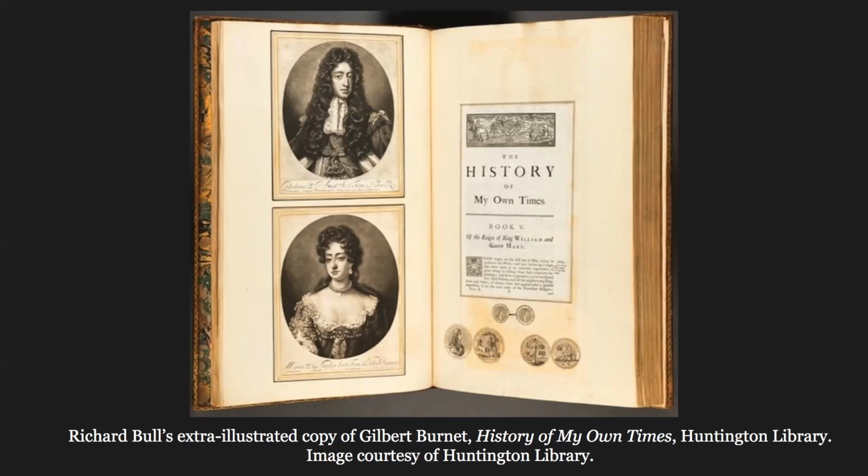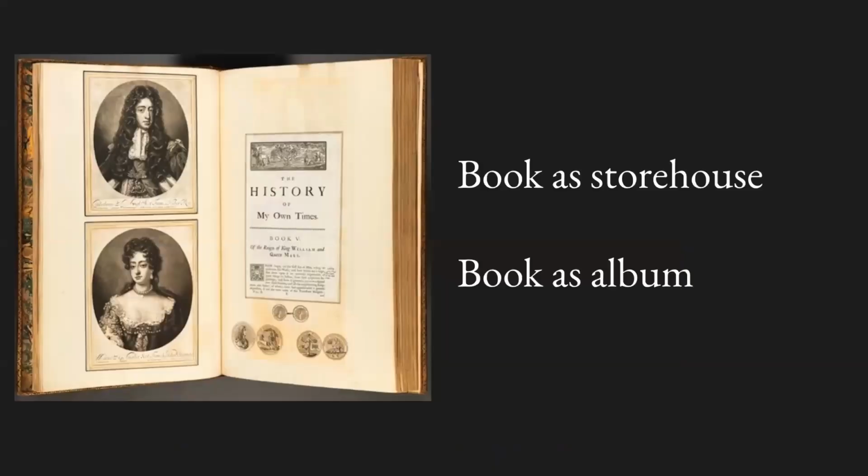So the addition of engravings didn't just work to illustrate a book. I want to point out that something else is going on too. The book transforms as a book object into something else. The book becomes a storehouse. It also becomes an album, mainly because the extra illustrated book turned into a place in which someone who had a big print collection could store their prints.